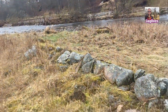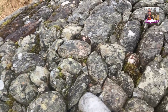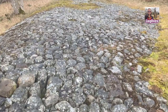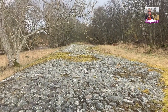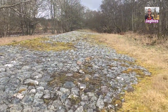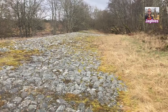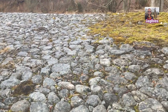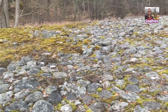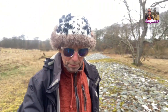So this is where it starts, right here. This is like his backbone. And off it goes. All the way. Right here. Right, here it is then, folks. Stretches about what? 200, 300 yards?